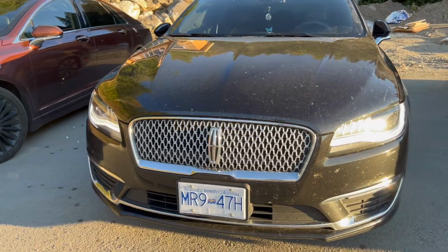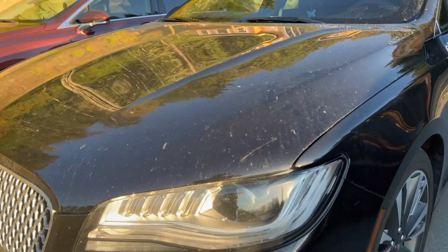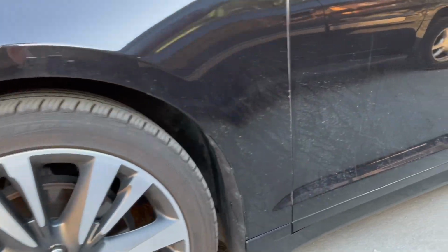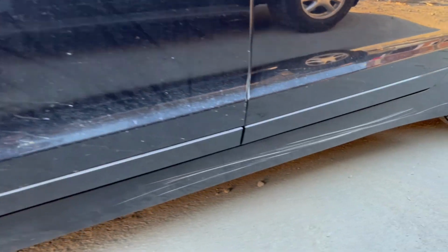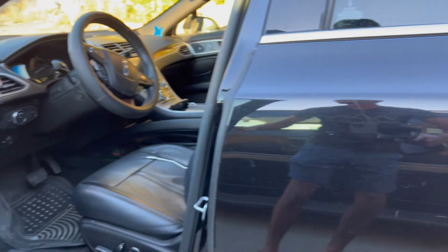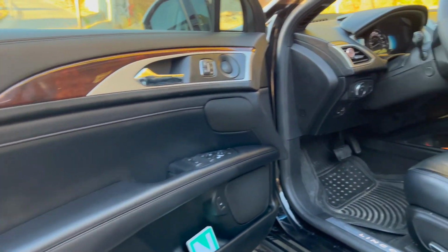This also sees a lot of highway driving, and the front bumper is definitely seeing some wear on it. Other than that, on the exterior, one of my family members curbed the wheels and the lower side skirt here. Kind of disappointing, but yeah, that's life. Other than that, the exterior is in pretty good shape.